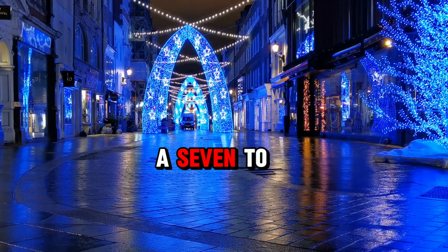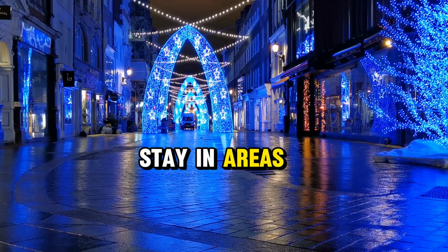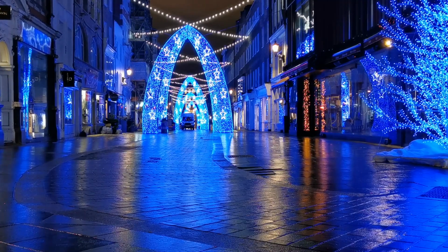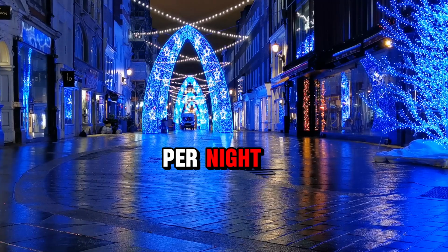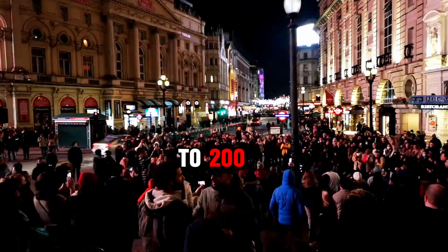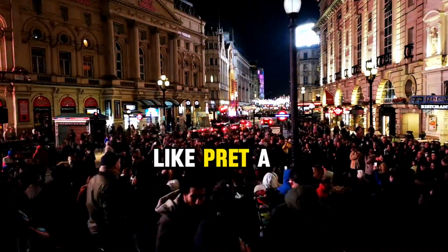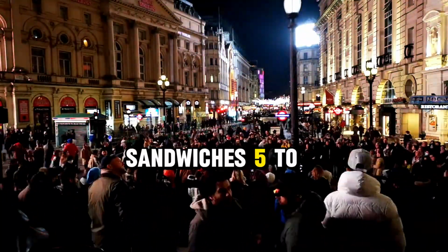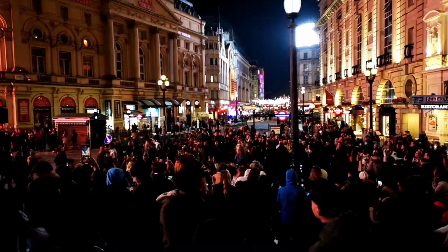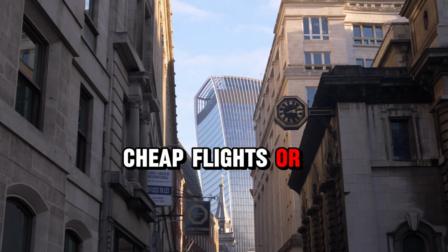For travelers, a 7 to 10-day trip lets you experience London's highlights. Stay in areas like Bloomsbury, King's Cross, or South Bank for proximity to attractions. Budget hostels cost $20 to $50 per night, while hotels like Premier Inn or Citizen M offer rooms for 80 to 200. Airbnb is popular, with private rooms starting at 50. Eat at chains like Pret a Manger for affordable sandwiches, 5 to 8, or splurge at restaurants like Dishoom for Indian fusion. Download apps like Time Out for event listings and Skyscanner for cheap flights or train deals.